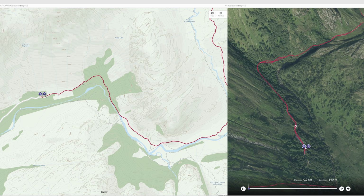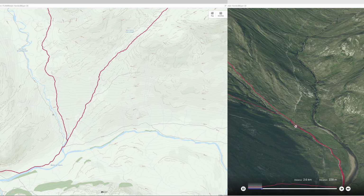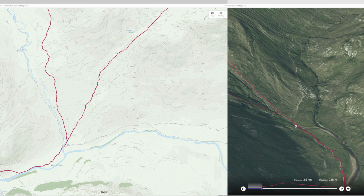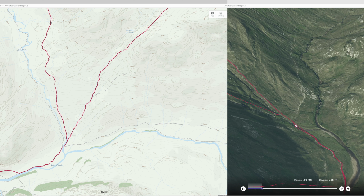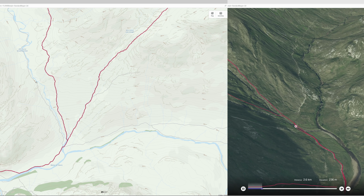And you'll continue to follow that round until you come to a wooden bridge that goes over the river here. Now you'll see there's a path here before the bridge. And I would actually recommend using that as the descent path. I have plotted the route on OS Maps and I used the automatic route. There is a path here on OS Maps and it's a slightly shorter route, but it's not used as much. This path over here is much easier to see and more well defined.